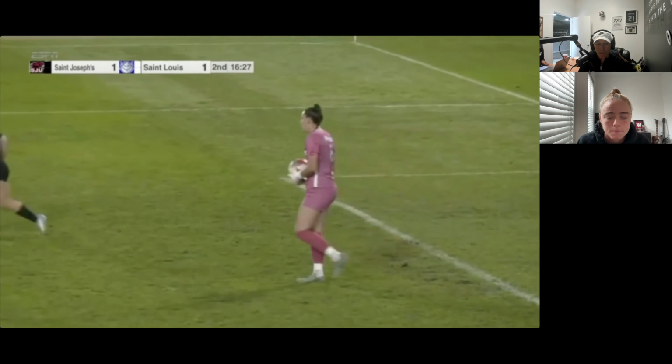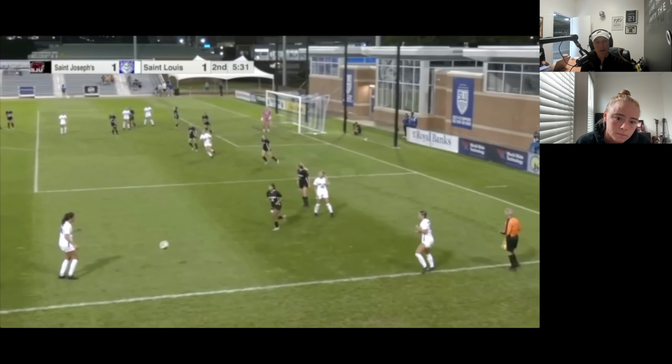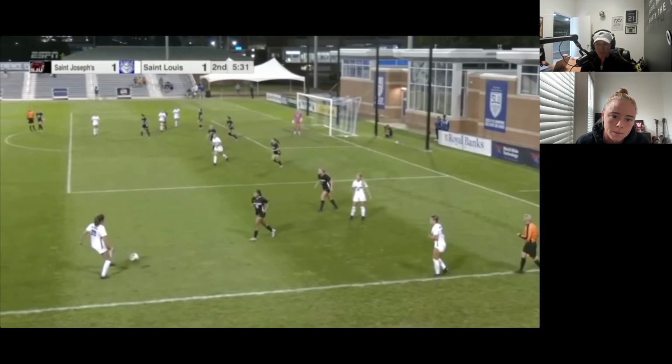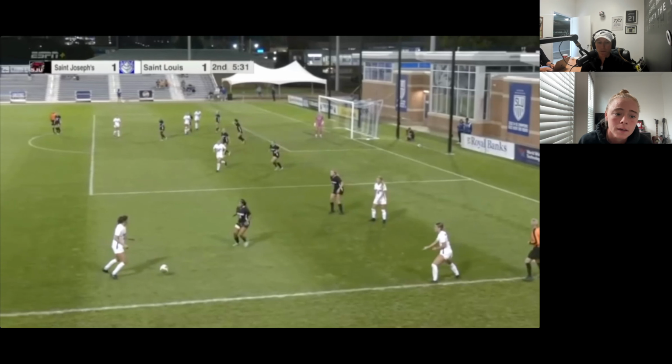All right, we got one more. Talk to us initially about what you see here from a throw-in. So immediately, the ball goes backwards, which typically you'd probably be in this moment organizing, trying to get your line up. And I think for me, positioning isn't terrible in terms of where she is positioned, height wise.